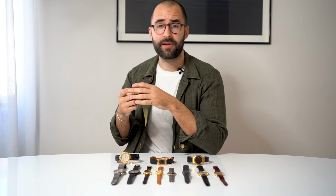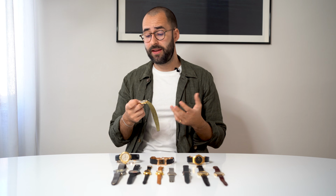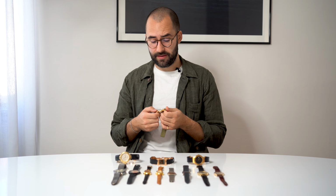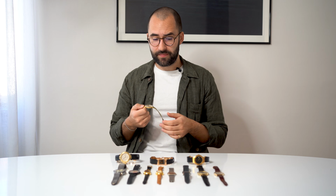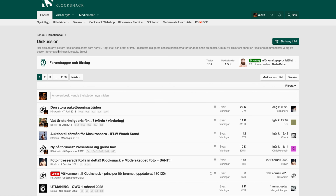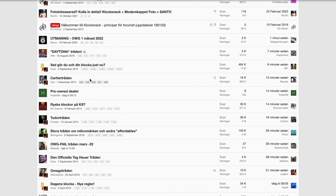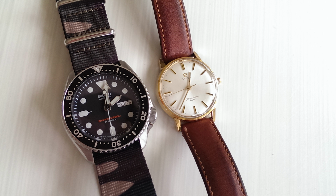A couple of years later, I realized that this Omega wasn't really suitable for everyday use, so I started to Google around a bit and found my way to a Swedish watch forum called Klocksnack. I needed to find something more suitable for daily wear, and eventually my research led me to buying a Seiko SKX007.